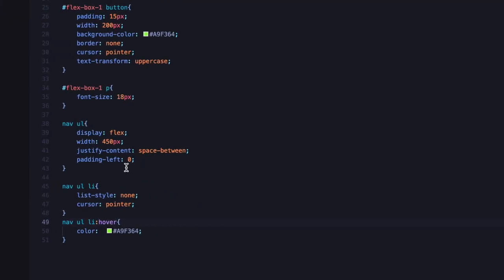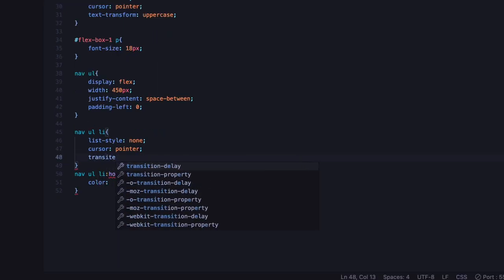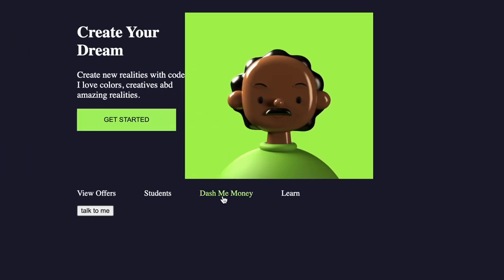So what we'll do is go to the nav li thing that we have here, and I can simply say transition, I'll say 0.3 seconds. That will take 0.3 seconds to complete any transition happening on it, and set that to all as well. So right now you'd notice how it fades in a little and doesn't just pop into the color.